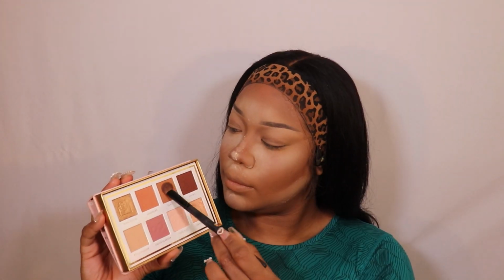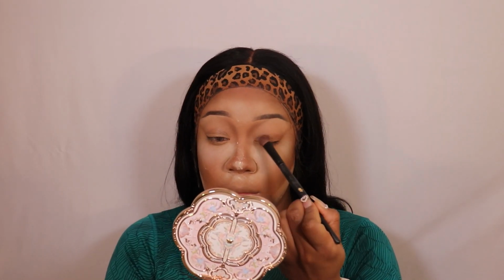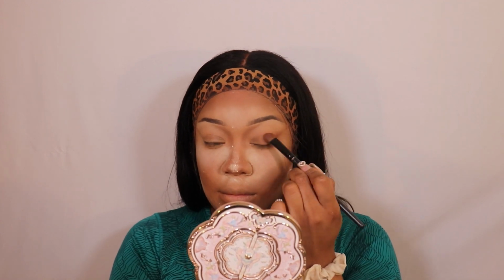P.Louise Wedding Wish palette for the eyes. Go into the shade Ring on it, and I'm going to put that in my crease, really smoke that out. The part of this that is more Latina inspired is that usually in Latina makeup they use very neutral shades, so I'm going to try to stay in the neutral family.